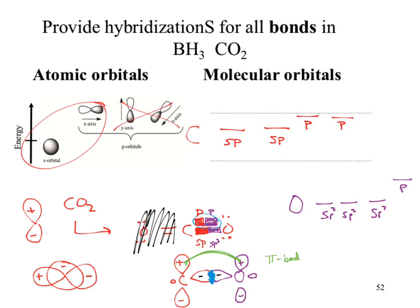What was the red one? That's not sp2. So I get this type of overlap involving sp and sp2, s-type orbitals. Is an sp2 orbital an s-type orbital? How do I know that? It says S. Is an sp orbital an s-type orbital? Yes, because it says S.